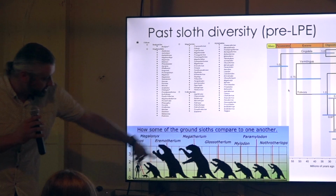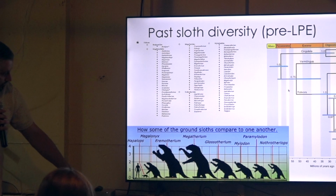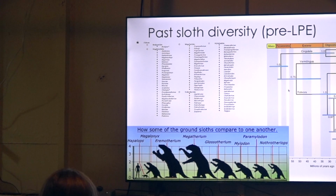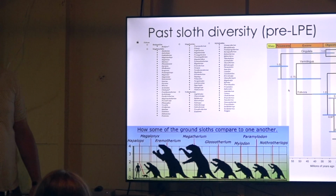But you can see the range in sizes. So we have a roughly 2-meter tall person here for scale. And then we have one of the smaller ground sloths, the Appalachia, which is still probably twice the size of a modern sloth, up to some of the elephant-sized sloths like Eremotherium and Megatherium.